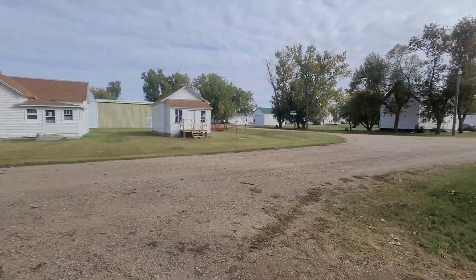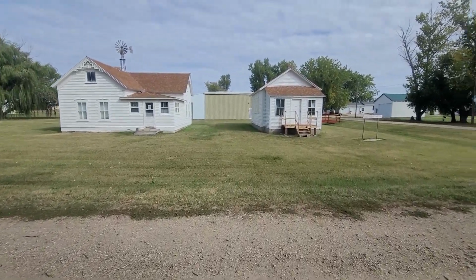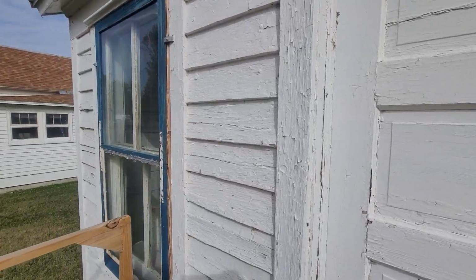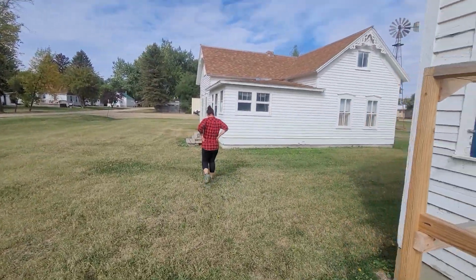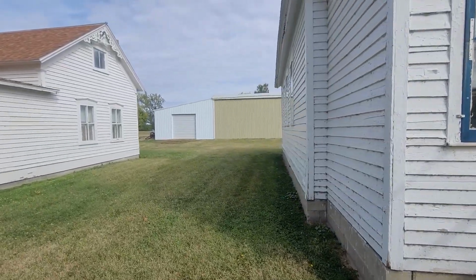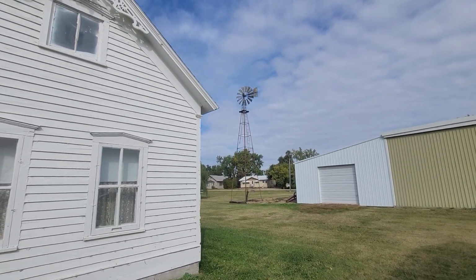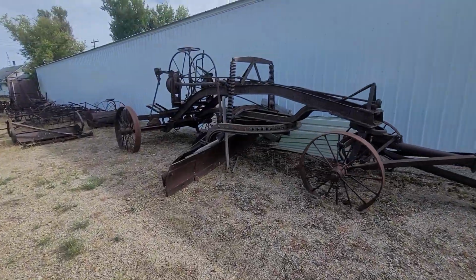Across the street from the park, there's a museum. Sheridan County Museum. A little sign on the door, let's see what it says. So basically, if you want to tour the museum, there's a list of people to call. But this looks like an old schoolhouse. It's really hard to see in there through here. But there's a main museum in this large building back here as well. And an old windmill right there. An old water pump. Some old farming equipment.